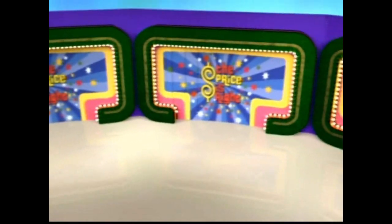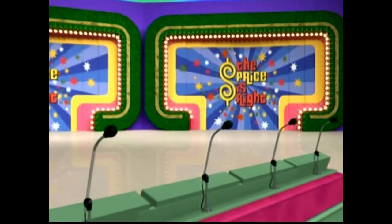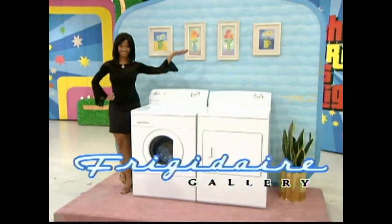Come on down. You are the next contestants playing The Price is Right. Let's take a look at our first item up for bids. Here's the first item up for bids. A new washer and dryer. This Frigidaire Gallery front-loading washer and matching dryer offers superior stain removal, delicate clothes care, and Energy Star efficiency. Trust your clothes to Frigidaire, the original since 1918.